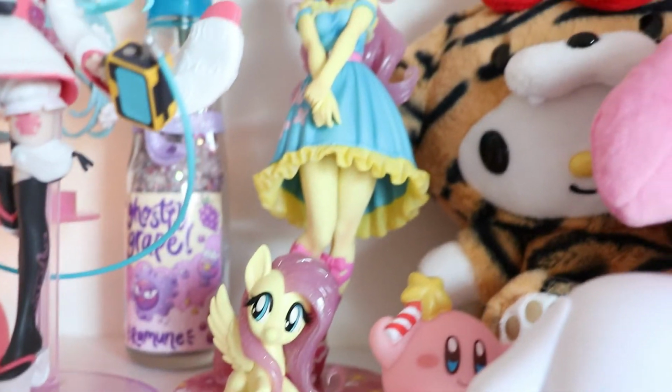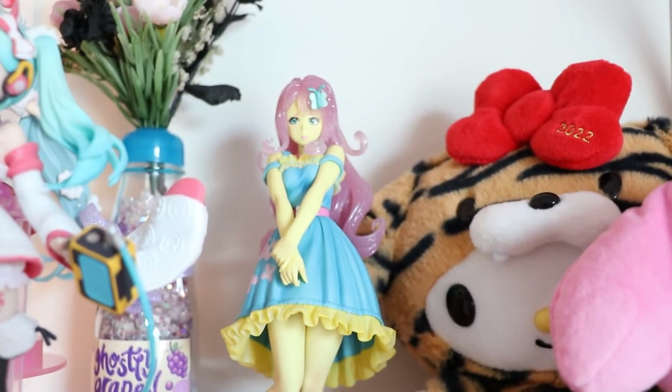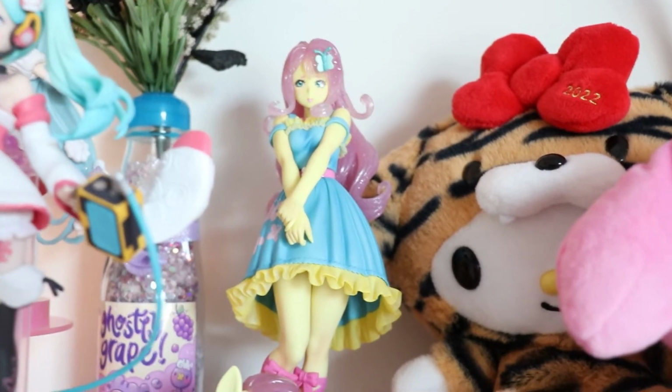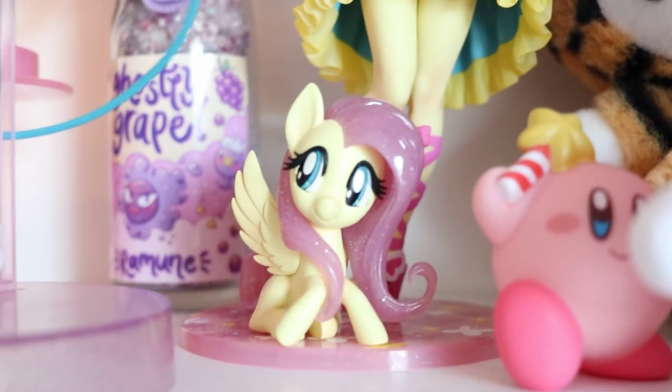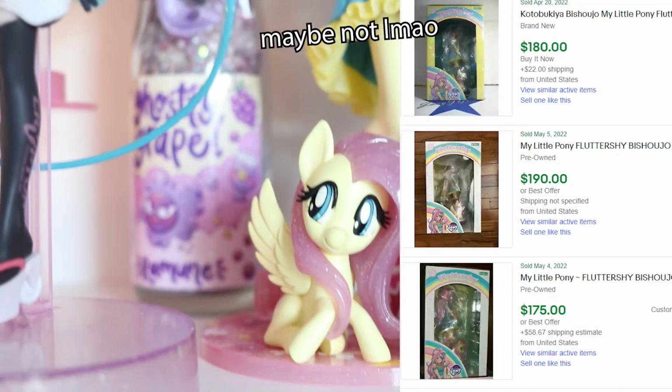I paid $140 for it. I don't know if that's a good price or not. It is Fluttershy, and I know Fluttershy and Rainbow Dash are some of the more sought after characters, so I don't know if this is overpriced or not for Fluttershy.